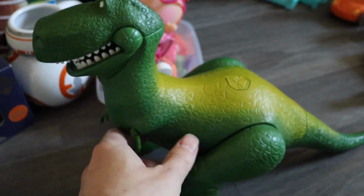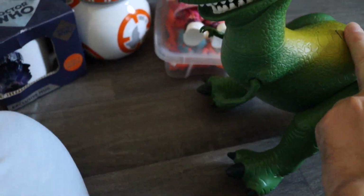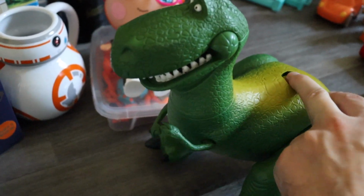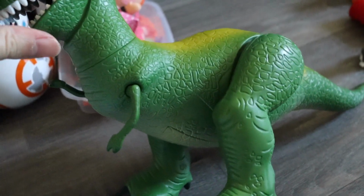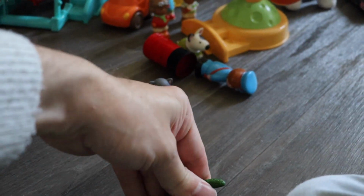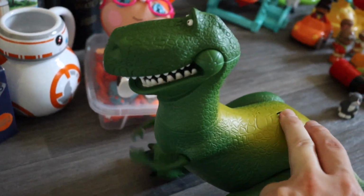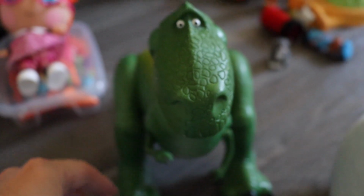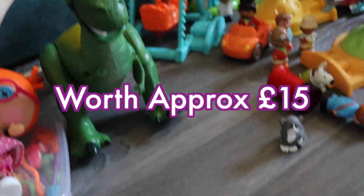Next, a Rex dinosaur from Toy Story. Oh, that's what you do. Press the button, his arms move. He makes lots of noises. I don't think his mouth moves. I think his tail... Does his tail move? No, I don't know. But yeah, it's just his arms. But that's quite cool. That was £2, all official Disney. So hopefully that will get something. Again, I'll put on the screen what that should go for.